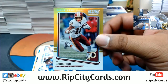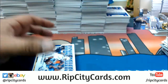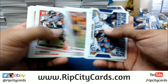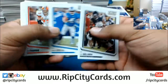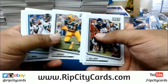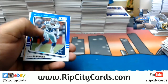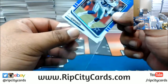Josh Doctson to 50 for the Redskins. I went once to a Comic-Con here. Well, it was called SuperCon here in Miami. I went dressed up as a Naruto character. Yeah, I'm a nerd. So what? Yeah, I'm gonna do it. And the Afro Samurai is a pretty simple costume to create.